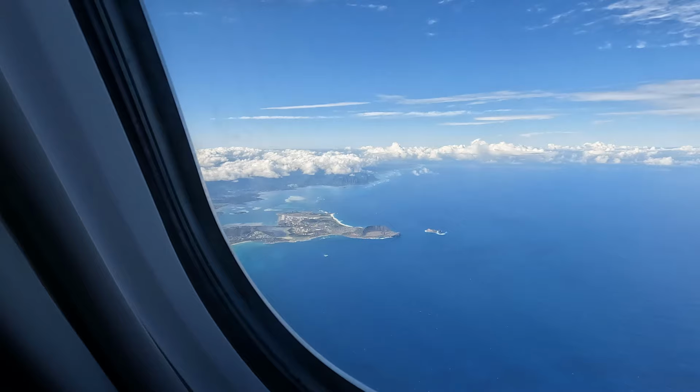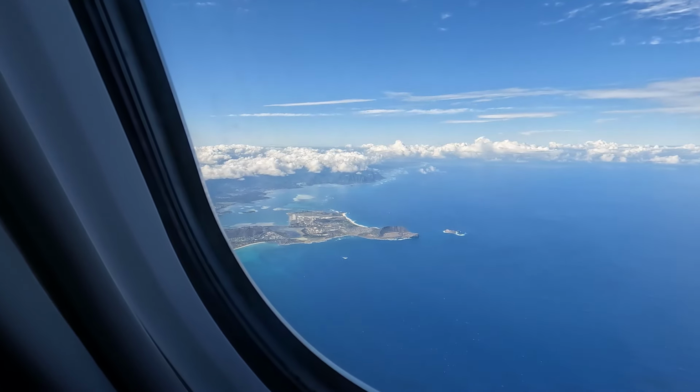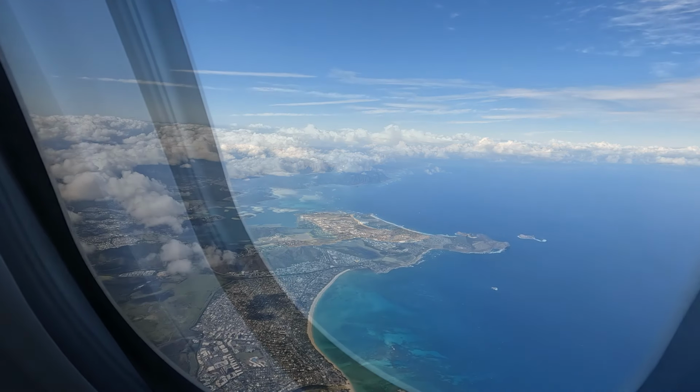Enter, make sure all seats are in the full upright and locked position for all cabins. So basically the seats.